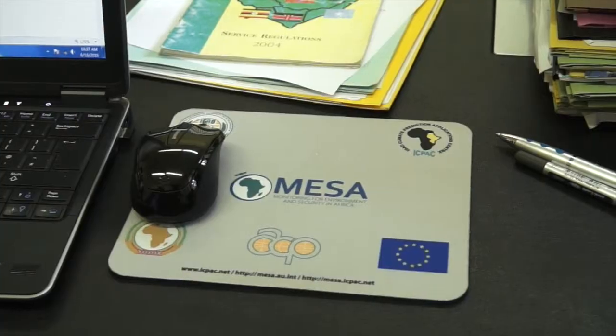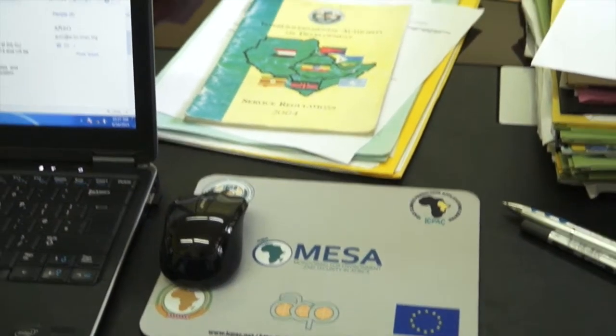The goal of MESA is to have the information generated from Earth observing satellites used in decision making, and also to inform policy, especially environment policies in the region. MESA allows us to monitor the environment, but monitoring the environment is a crucial ingredient for sustainable development. The population of the region is increasing, and this is one of the regions that has been earmarked or pointed out by the IPCC, the Intergovernmental Panel on Climate Change, as one of the most vulnerable regions in the globe.